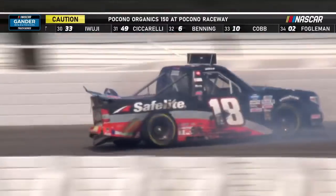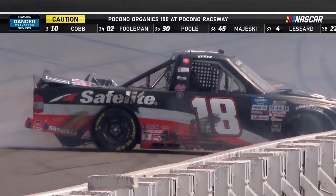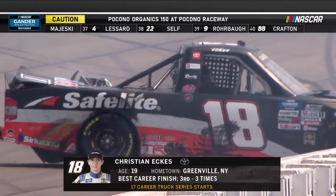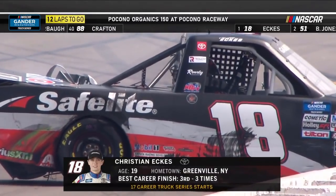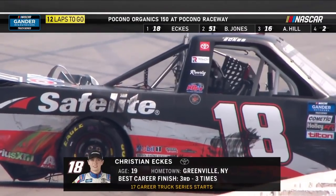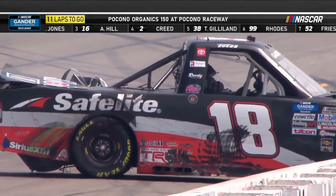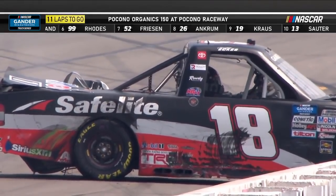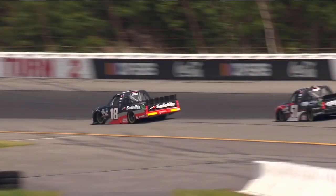And there's the 18 of Eckes around from the lead. Christian Eckes. Wow. Coming across the tunnel turn. Jamie, Christian Eckes just came on the radio, said, I blew a right rear. Stalking his first win in the Gander trucks, leading comfortably at the time by about a second. It didn't blow out, but it is definitely soft. Well, there's some cords that look like they were rattling on it. Yeah, he just loses the right rear tire.